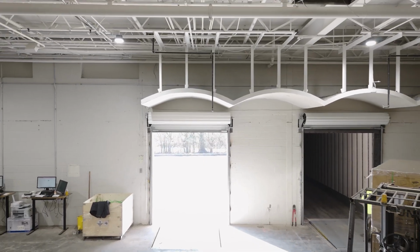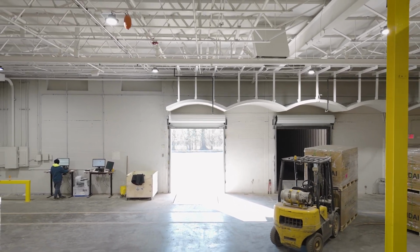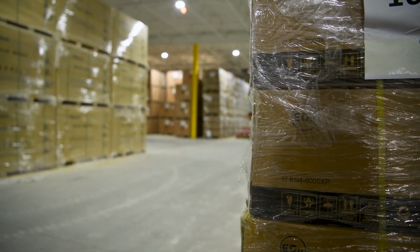This person lives way out here. What can we do to get their product to them? Do we need a semi? Do we need a flatbed? What do we need to do? Do they need to come to the terminal? That's what we do back here, is make sure that their order is built correctly, it's put on a truck, and the truck makes it to their destination.